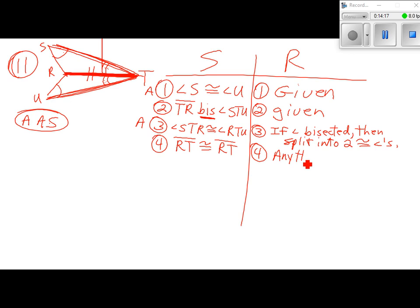Anything equals itself. Anything equals itself as a pair of sides. Is that enough to say the two triangles are congruent? Yes.